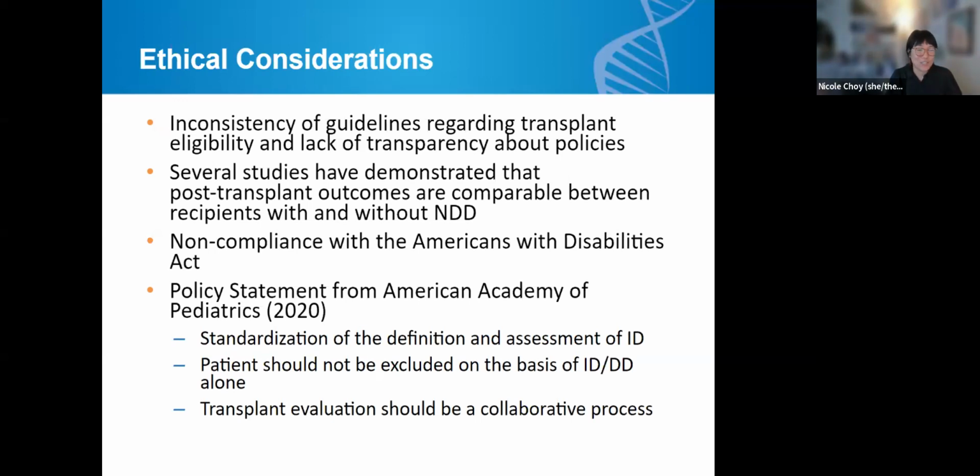American Academy of Pediatrics issued a policy statement in 2020 that recommended that patients should not be excluded from consideration for solid organ transplant based on intellectual disability or developmental disability, and that when transplant is likely to provide significant health benefits, denying it to people with disabilities on the basis of their supposed lower quality of life may constitute illegal and unjustified discrimination. The policy then goes on to advocate for standardization, definition, and assessment of intellectual disability in these eligible patients, as well as transplant evaluation being more of a collaborative process between all relevant stakeholders.